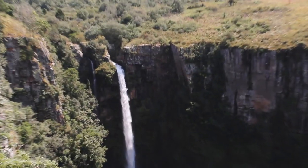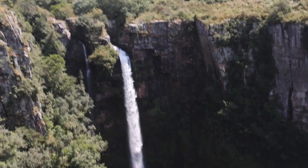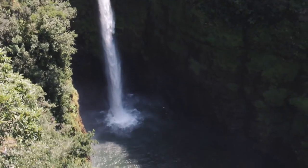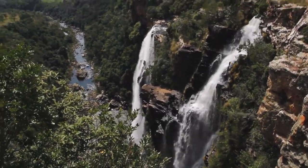The Mac Falls are in the Blyde River Canyon. The Blyde River Canyon is this gorgeous huge piece of canyon that runs through this part of South Africa. And the Blyde River Canyon is actually the third biggest canyon in the world, right after Namibia's own Fish River Canyon, and then right after the Grand Canyon in the United States.